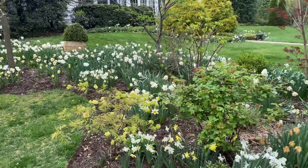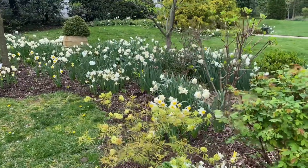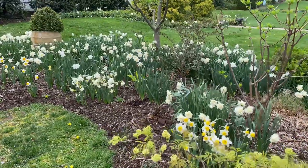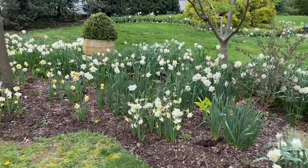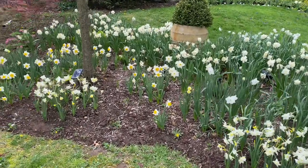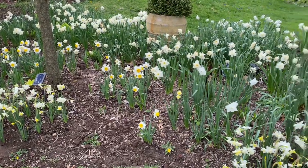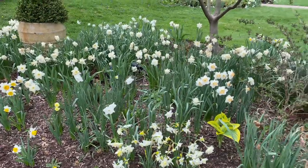And unfortunately, I missed it because I had to work. And then we had these 2 days of 95 degree weather, and they just got burned out. A lot of them actually passed the prime. But again, that's okay. I will kind of zoom in a little bit and show you all the individual varieties, or at least the ones that I know the names of.